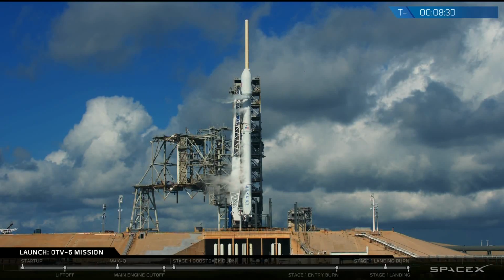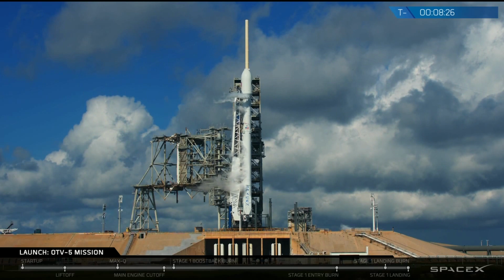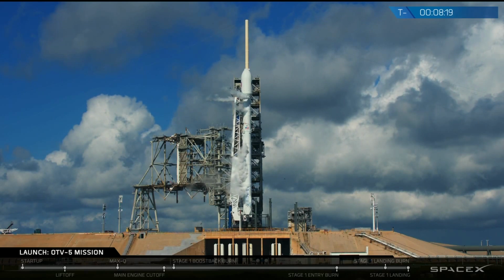We'll conclude coverage of the primary mission following separation of the second stage, but we'll continue to cover the landing attempt as the first stage makes its way back towards landing zone 1.